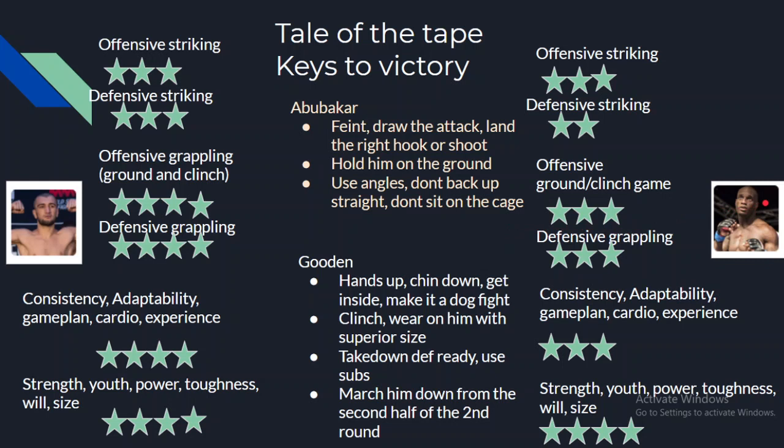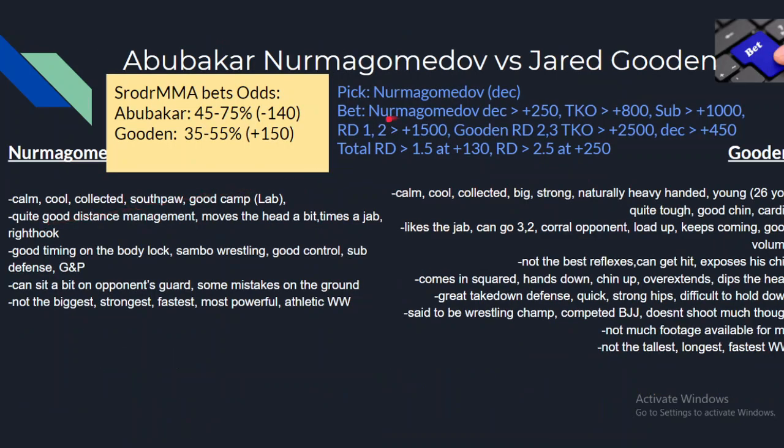Gooden comes wild, and I think Abubakar will be able to land the straight shots. But the thing is that this guy is big, he's young, he's strong, and he doesn't care about getting hit. Abubakar doesn't have the best power or the best physical strength, so I'm quite curious, to be honest, guys, to see if Gooden can keep pushing the pace, if Abubakar is going to break at some point.